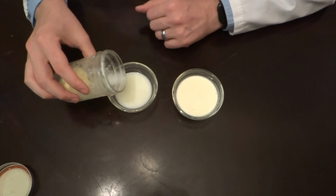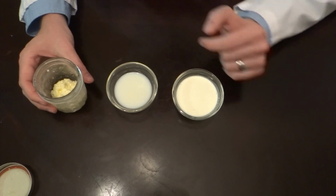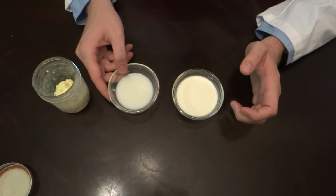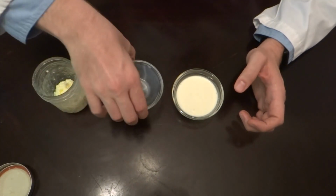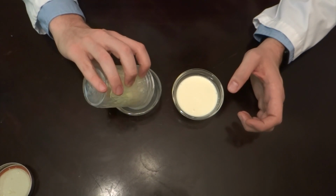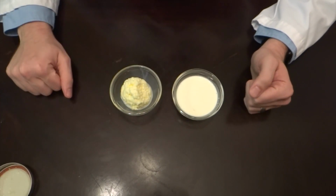When I pour this off, this is what we call buttermilk. You can see that it kind of looks like milk, and it essentially is milk, but now it just has all the fat removed. When I pour this off, we can then pour out what we have. There's still a little bit in there. But we can pour out what we made, which is a ball of butter.